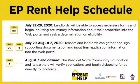Right. So we are very appreciative of the very motivated landlords that have prepared for this rental assistance program, knowing that it was going to be launched today. But we want to make sure that it's fair for all applicants, and we want to make sure that we're helping those in the greatest need. So that evaluation of the applications will be conducted once the application period closes on August the 2nd.